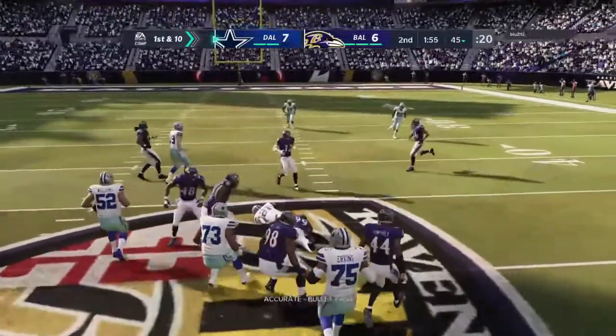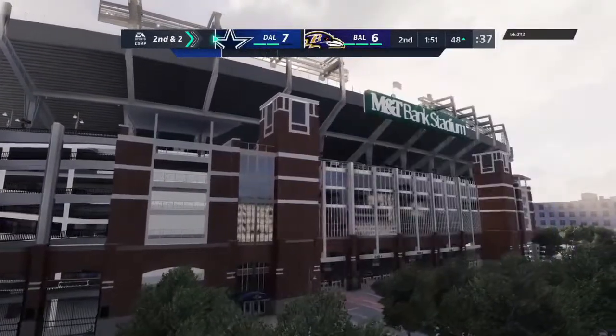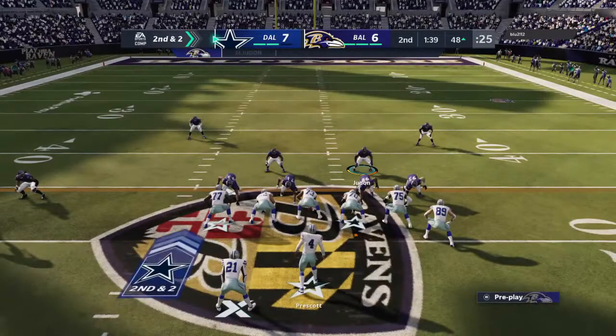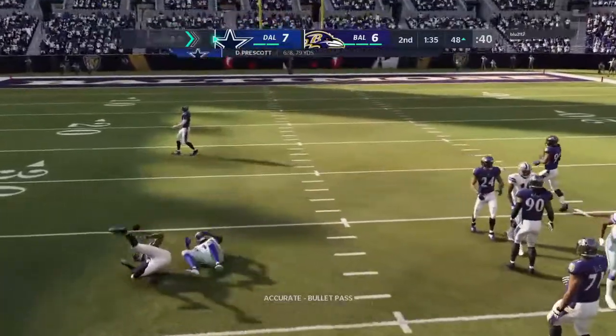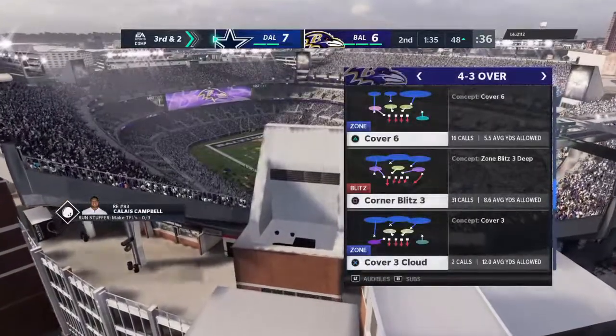Dak dropping this one off for Zeke. They'll give him 8 on the play, and it'll bring up a second down. It's a gain of 8. Just about every quarterback is trained to really look downfield first before you come back and make a nice, safe throw. And in this case, that's exactly what he did. Found his running back, let him create some space. It turned out to be a nice play for the offense.